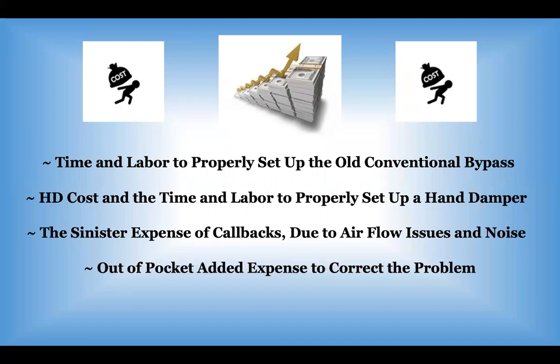And let's just say you do find a problem, or you do elect to change it or take care of it in the proper way. You've got the added expense, most likely. It is going to be awful hard to go back in and correct that problem with the proper product and charge for that.